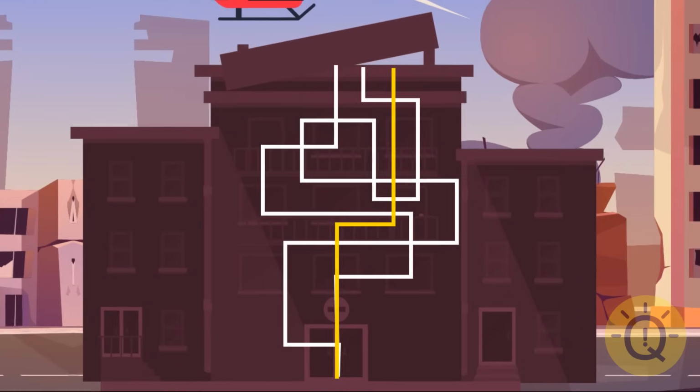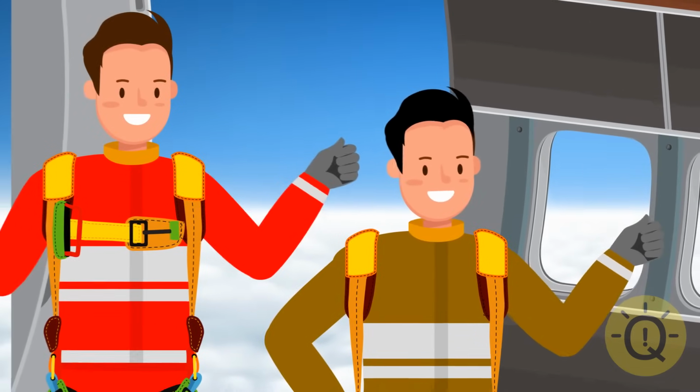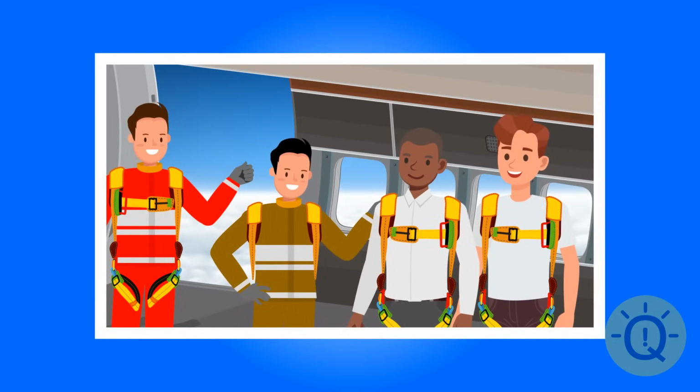Here's the way. After saving the guys, the rescue team invited Peter and Zach to go skydiving together. They agreed and put on parachutes. They took this picture inside the plane right before the jump. Can you tell which of these people is in danger?